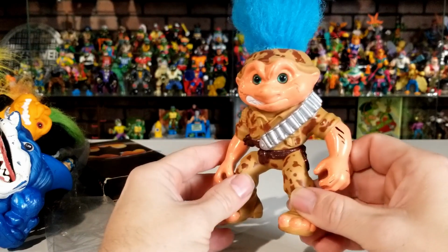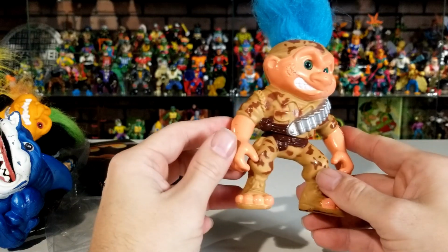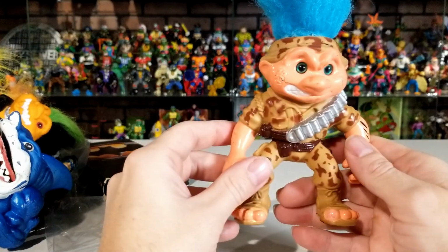Another troll, we got like Sergeant Troll or Military Troll. I don't really know his name. But yep. Little backpack, little belt.